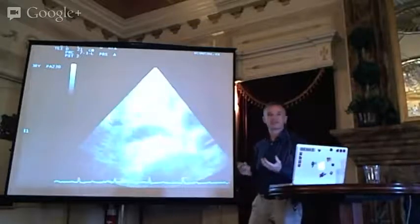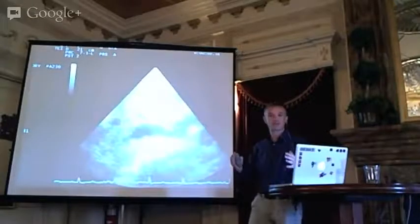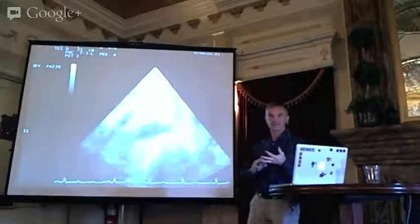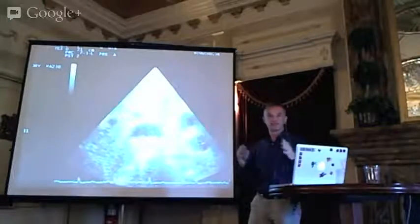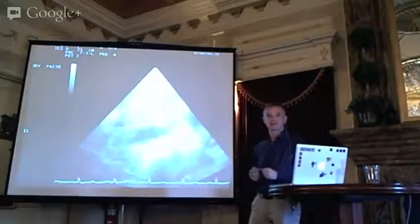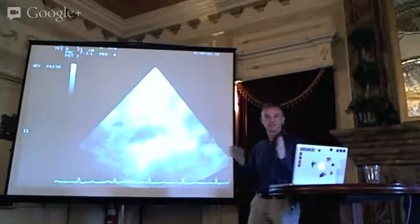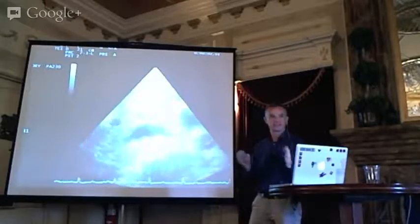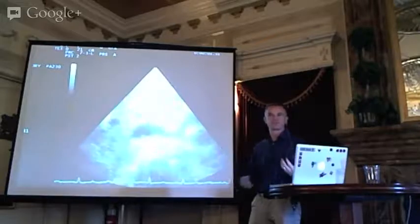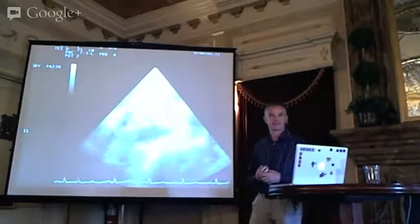So a big, fat, juicy, non-collapsing IVC will certainly support your suspicion of an obstructive cause of shock. If I think there's tamponade, I think there's massive PE, and I see a big, fat, non-collapsing IVC, that supports my suspicion. If I think this patient's hypovolemic and they've got a tiny IVC that's collapsing completely, I'm probably going to give fluid. Anywhere in between those two extremes is where there's debate in the literature and inconsistency in science.